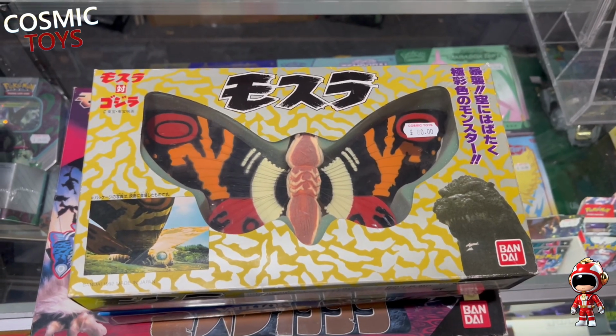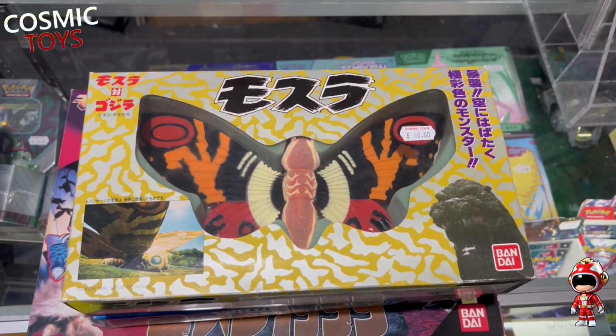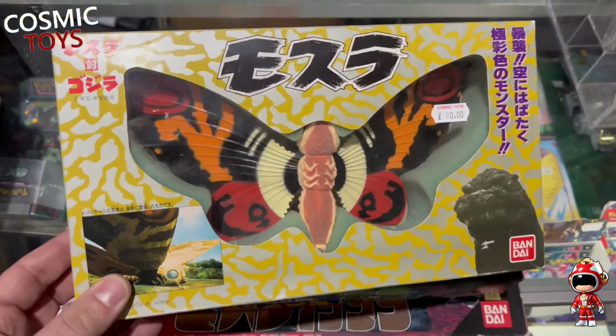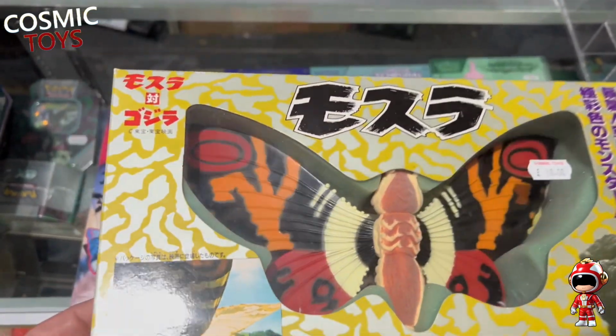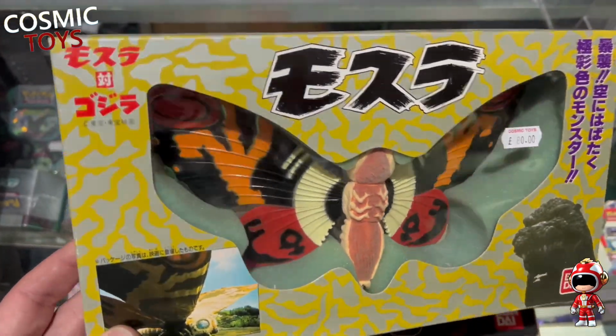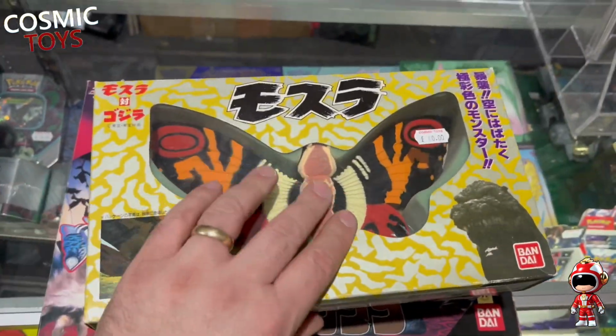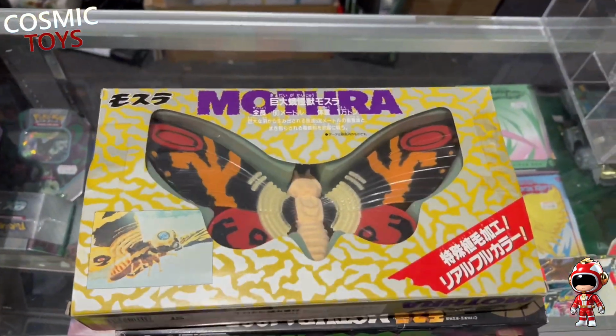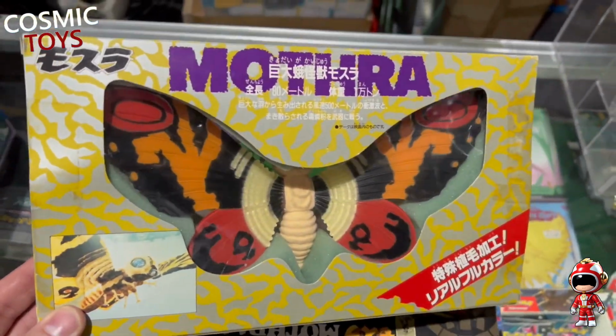First up, from the 1992 Godzilla vs. Mothra film, we've got Mothra. She's got like a flocking to her. She's being flocked. There was also the Batra that goes with this, but sadly, someone bought that right before I got the chance to film.